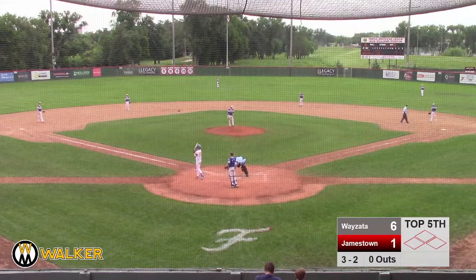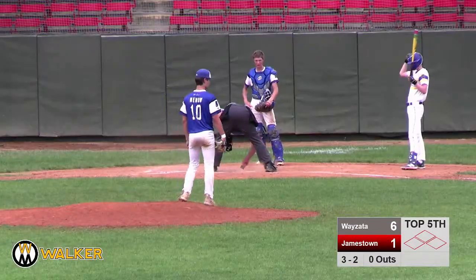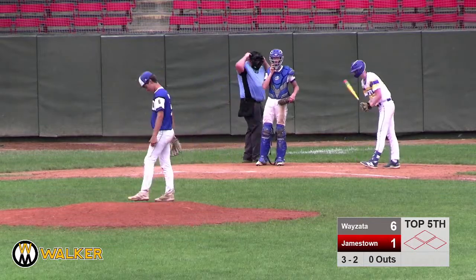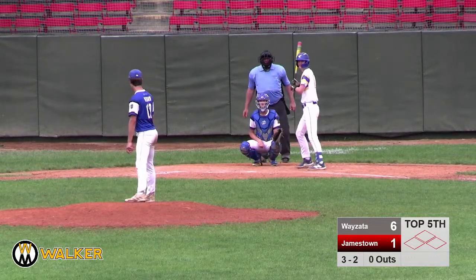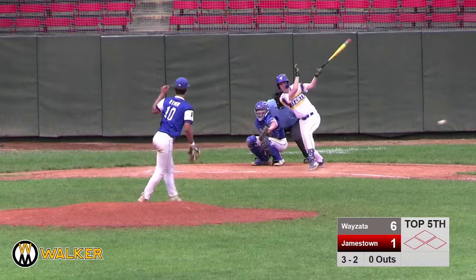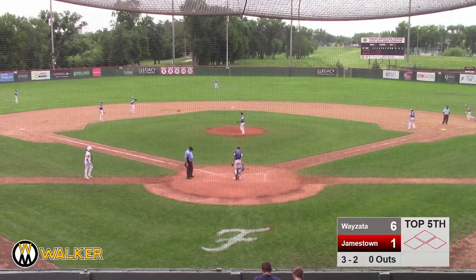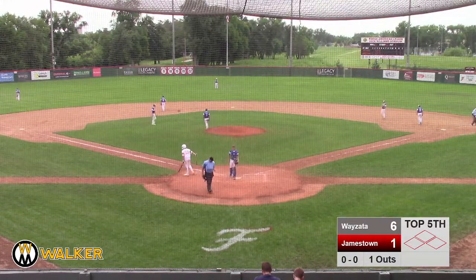Full count for Shope. Shope will look to restart something here with no runners on and a full count. Any way on will do. Ground ball, third baseman. Nice play, takes his time, makes a good throw, gets the out. It's 1 out for Wayzata now. Van Berkom, nice forehand play and a nice throw there.